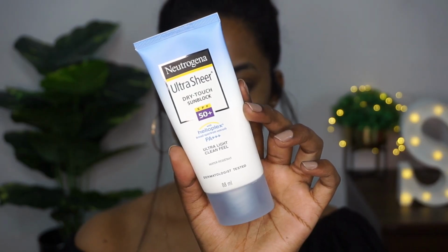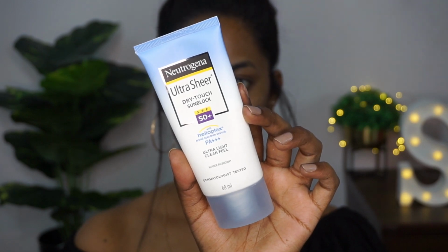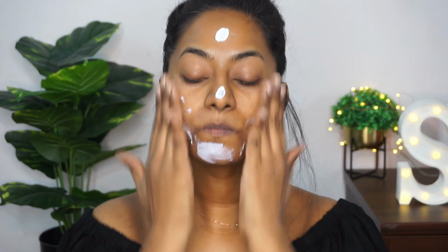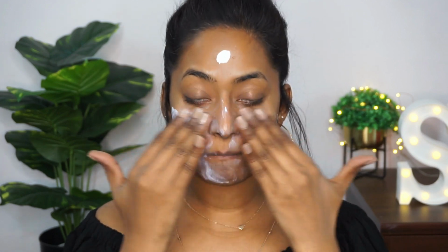Once the moisturizer is on, I'm going to use some sunscreen, for which I'm using the Neutrogena Ultra Sheer 50 Plus SPF. So I'm going to take a generous amount of the SPF and just apply and blend the SPF very well into the skin using my fingertips. Again, this is a very essential step. Even if you're indoors at home, always make sure to apply your sunscreen, which protects you from UVA and UVB rays.